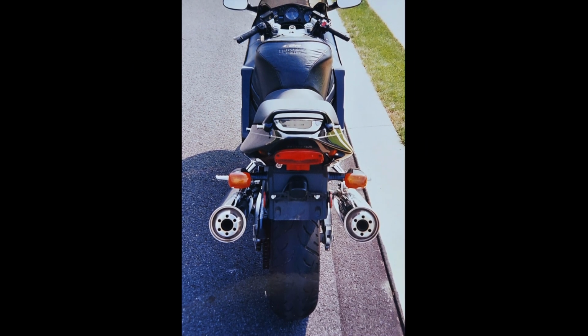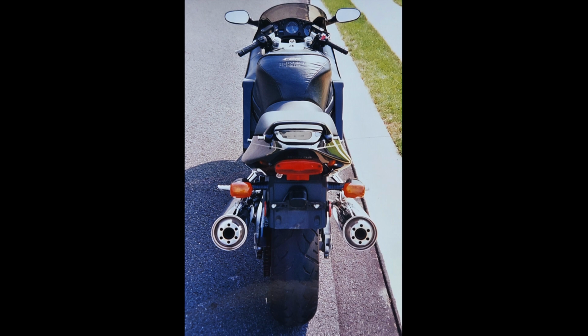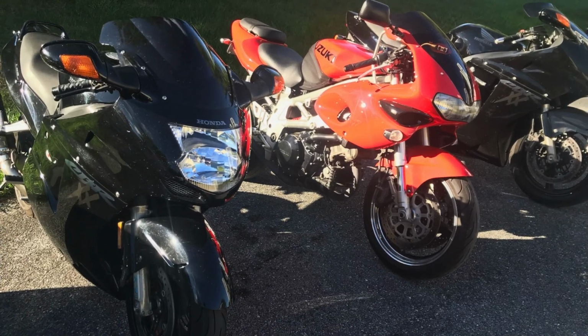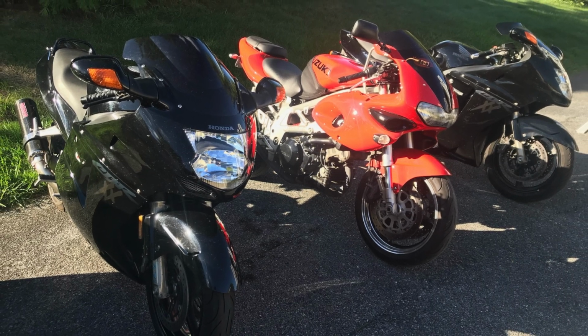Blackbird specs. The 1,137cc motor put out 137 rear-wheel horsepower. In testing, the Blackbird ran a 10.43 second quarter mile at 132.6 miles an hour. So it was a quick bike. The best top speed recording in testing was 178.5 miles an hour, and that was tested by Sport Rider back in 1997.